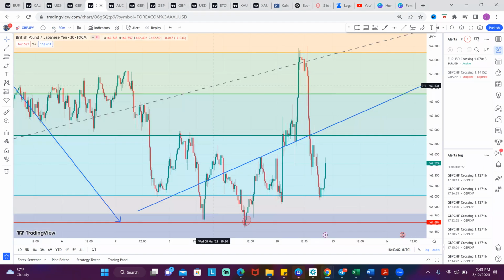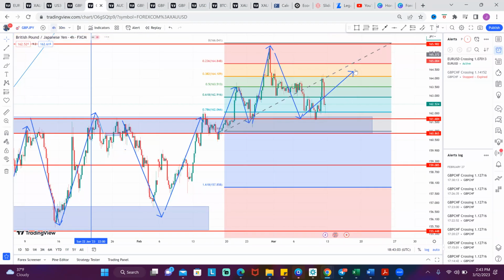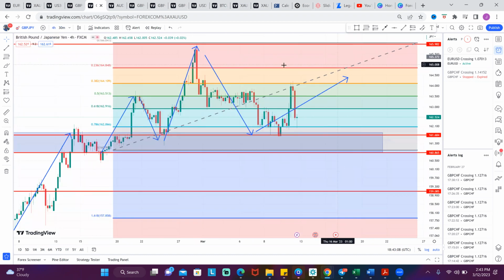Moving on to GBPJPY. This pair has been playing around lately, but I am looking for buy opportunities based off the structure. So we are on an uptrend. It has been a little choppy, respecting this area of support. So I do see us coming back up, looking for buy opportunities back up to create a higher high. But if we do come down and break this zone area, then we know we're coming back down. Right now, I don't see it happening.